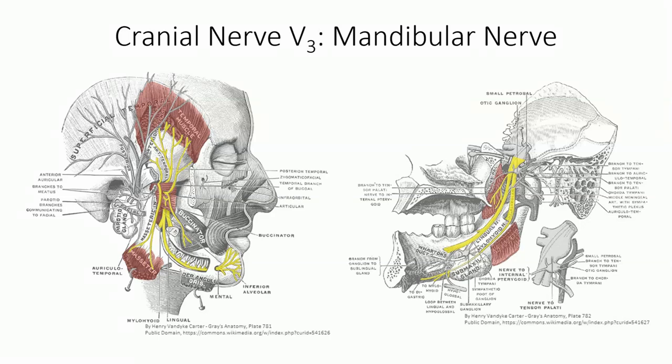As we'll soon see, taste in this region is supplied by a branch of the facial nerve that joins in the lingual nerve to reach its destination. A third branch off the posterior division is the auriculotemporal nerve. Much more difficult to locate as it's tucked in the superior aspect of the infratemporal fossa. It's still pretty distinct though.